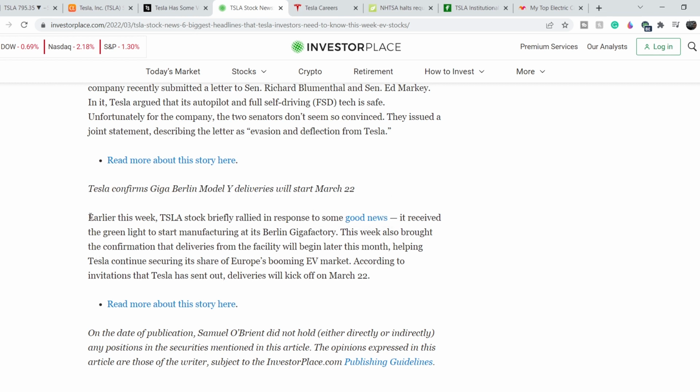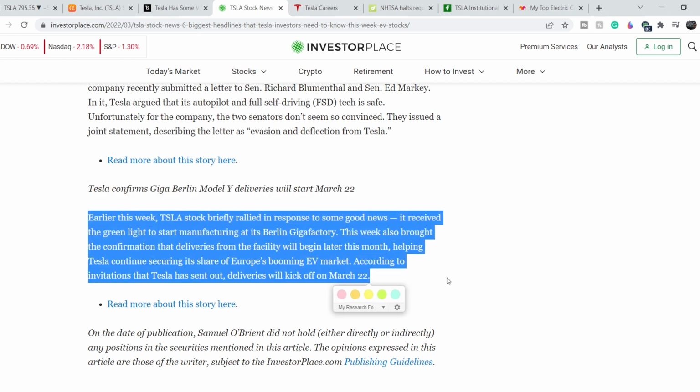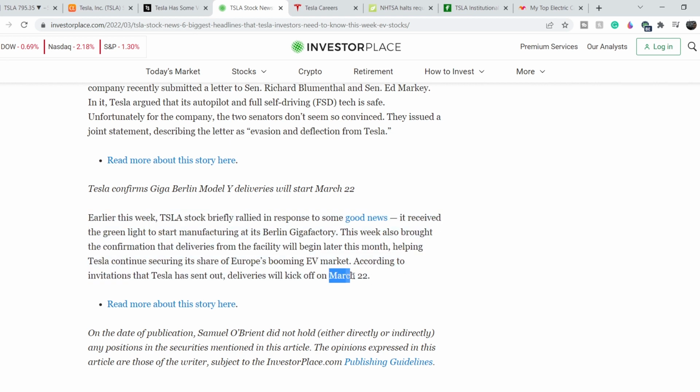And last but not least, Tesla confirms Giga Berlin Model Y deliveries will start March 22nd. And it says, earlier this week Tesla stock briefly rallied in response to some good news. It received the green light to start manufacturing at its Berlin Gigafactory. This week also brought the confirmation that deliveries from the facility will begin later this month, helping Tesla continue securing its share of Europe's booming EV market. According to invitations that Tesla has sent out, deliveries will kick off on March 22nd. And this is a very good milestone. When they start this production, definitely it will increase the price of Tesla.